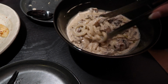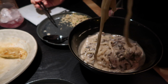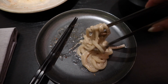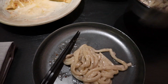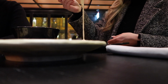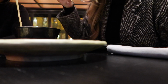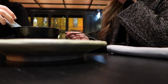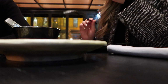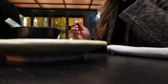Let's try some of this. This looks so, so good. Is there truffle on this too? There's truffle on these little shavings right here. Oh, yum. They put truffle on everything here and it tastes absolutely amazing. I'm so excited for this. Okay. Oh my god. Yeah? No, that is so good. Try it. That looks so good.